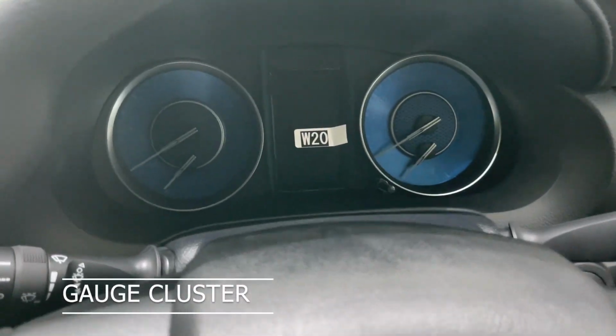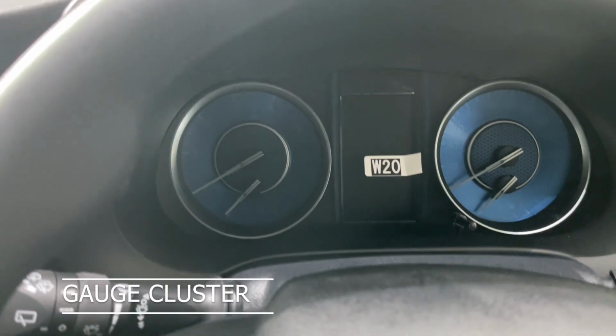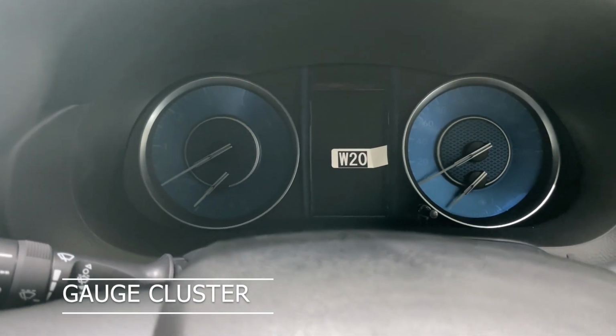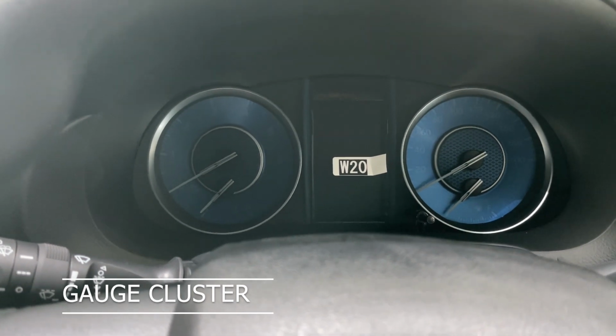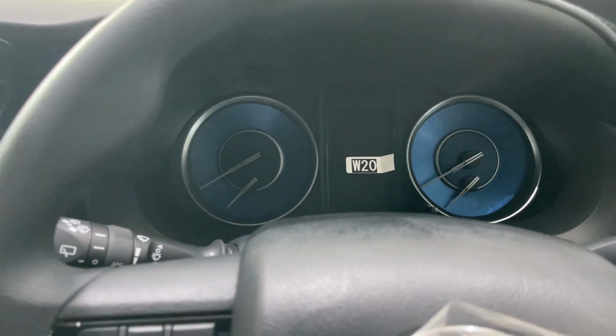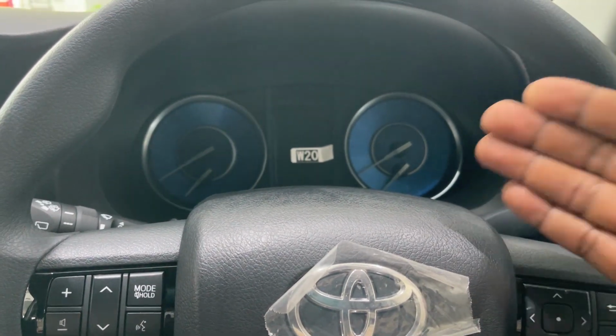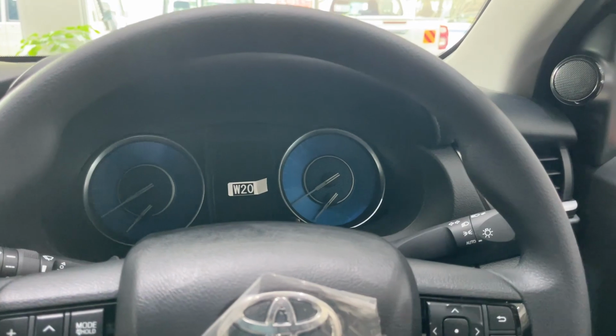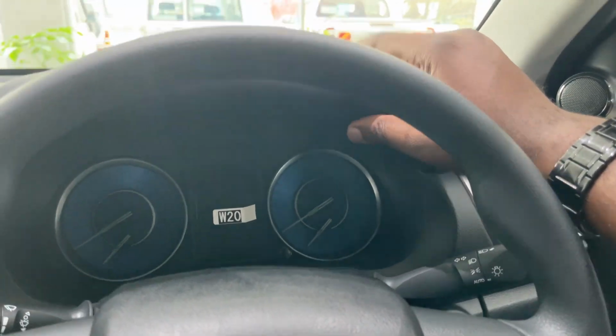The gauge cluster is just in front of the driver where it's perfectly placed, but the issue is we cannot light it up because this car is on display and the battery has been removed for now. But it is beautiful. Just looking at it, even when it's not on, I appreciate the quality of the materials and the way it was designed.